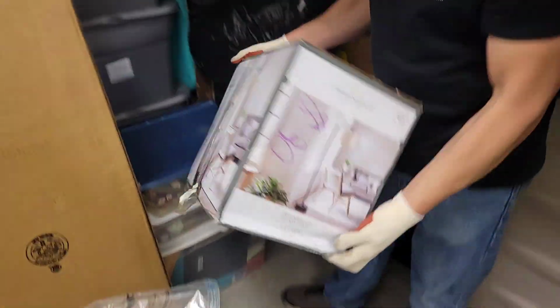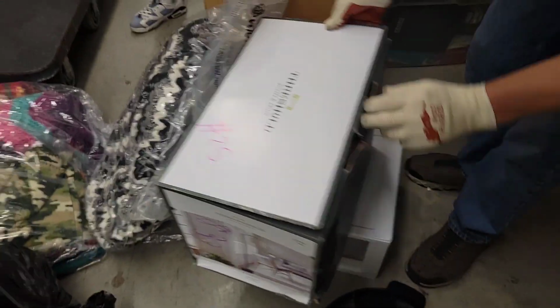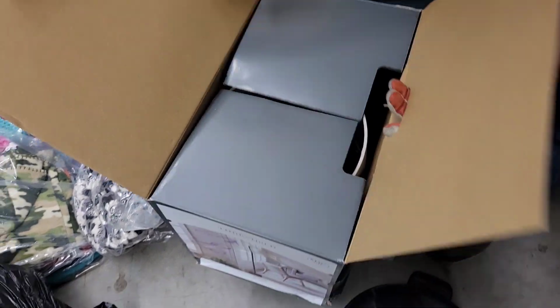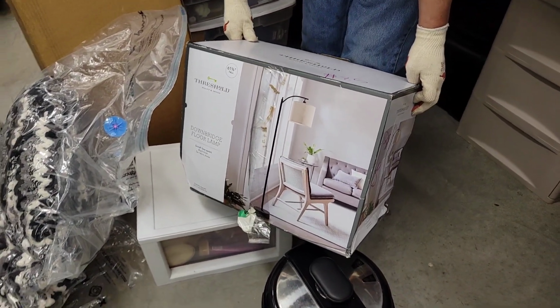Wow, that says $30. $25. So I'm assuming that's what's in there. Brand new lamp. It's a brand new lamp worth, I guess not 25. Maybe it was worth 25. That's why they bought it.